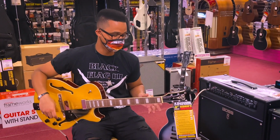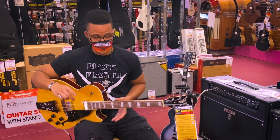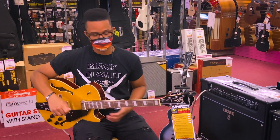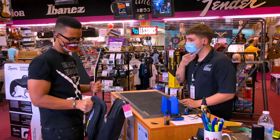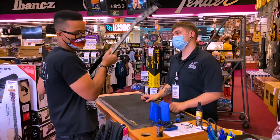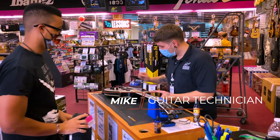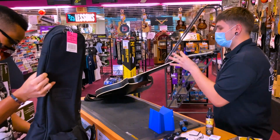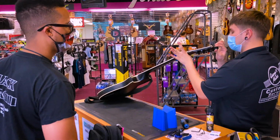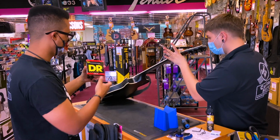I like this guitar. I'm not just saying that, it's my first time playing an Ibanez semi-hollow guitar, and definitely dig it. So this is Mike, he's a guitar tech and store associate here, and he's gonna be checking out my guitar. I'm gonna be leaving it here for a setup. And there you go, Mike, work your magic. It's a beauty, right? Yeah. So, what do you wanna get done with this one first? Just the standard setup, with new strings.